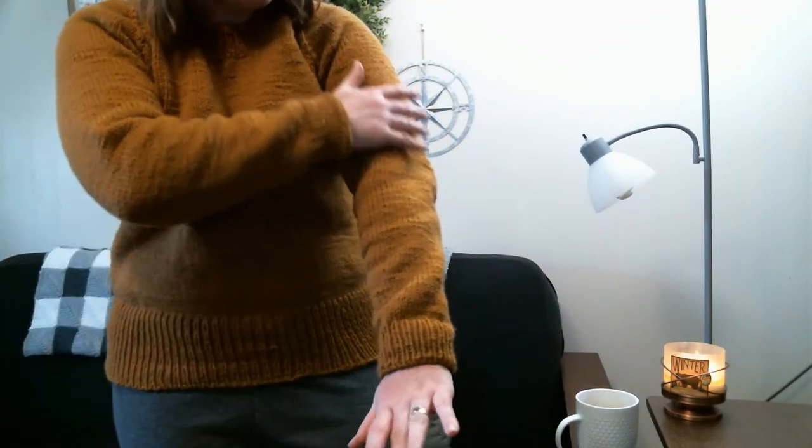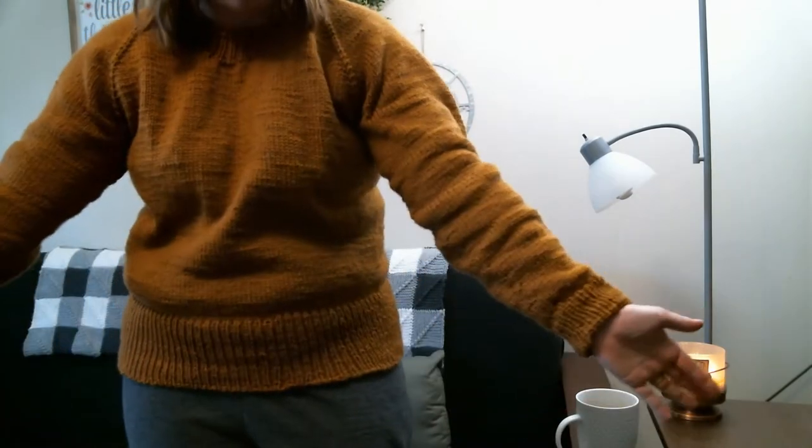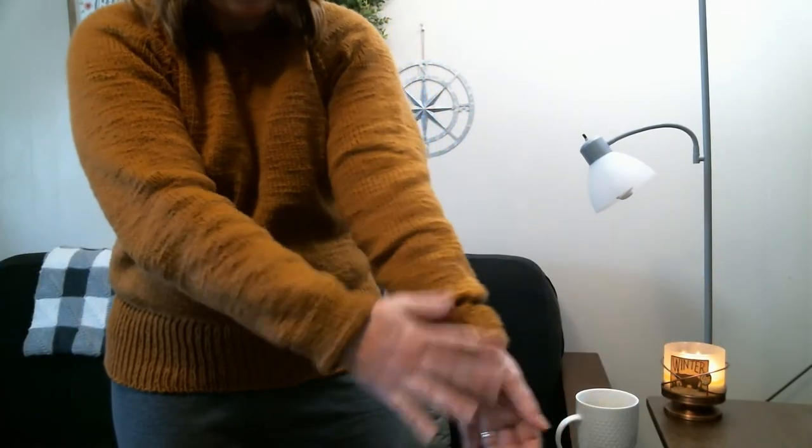But yes, I did modify the sleeves. I did not do the decreases in the pattern. I did my own try it on as you go kind of decreases. And I also changed the collar a bit. So last time I mentioned that the neck opening was really big. Really big. Like, was falling off both shoulders big. And I didn't want a really big neck opening.